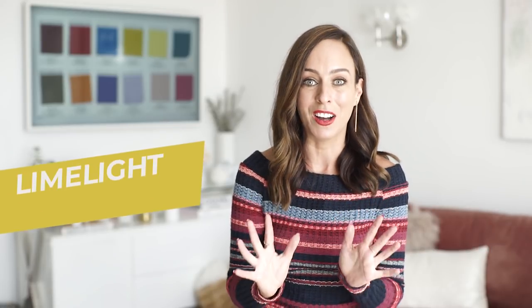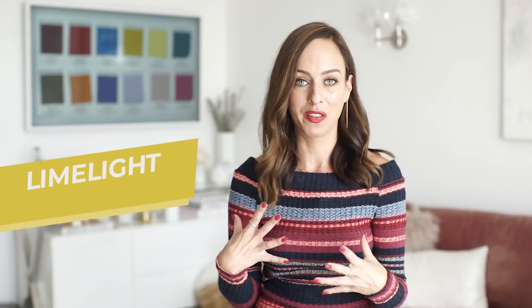Unexpected is what they're calling limelight, which is essentially neon. Blake Lively just wore this neon head-to-toe outfit. You can check it out on my Pinterest board. Kim Kardashian wore a neon dress, so you're gonna be seeing a lot of neon. I don't know if you're into it. I personally like it more with accessories, but I might play with it, we'll see.